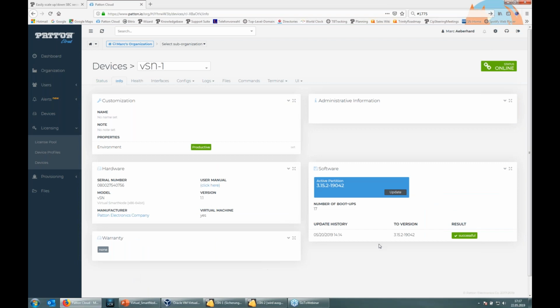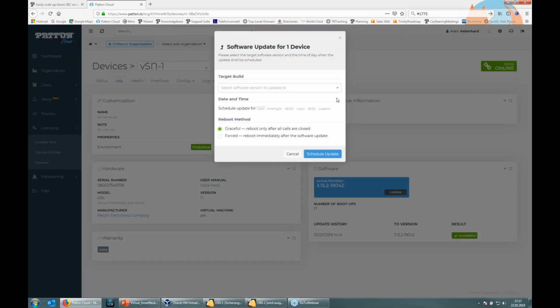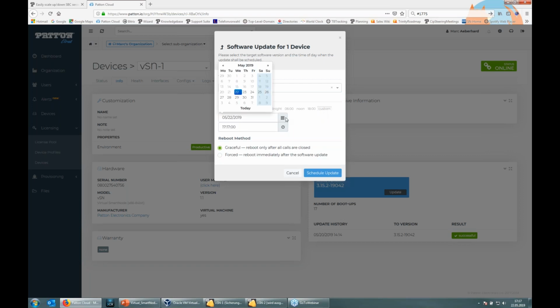For instance, software updates or software management, so to say, can be done out of the patent cloud for the virtual smart node. So it's just a few clicks away performing a software upgrade. Go to the drop-down menu here, select the right software that you would like to load. You can even define when this should be executed, either just now or at midnight or at noon, or you can define a custom time date when this should be happening.